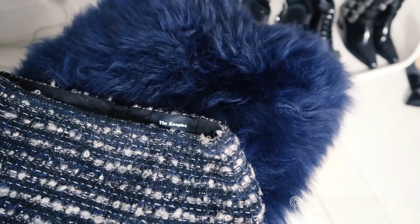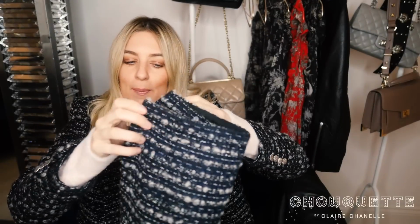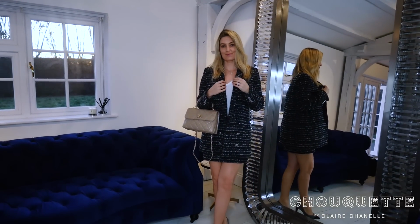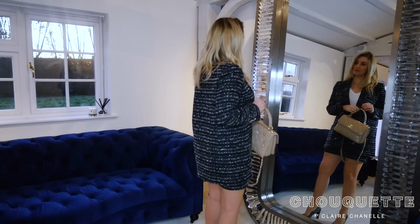And I bought the skirt, here's the skirt here. I was umming and ahhing about this skirt because it's very feminine and girly for me to wear. I don't normally wear this kind of thing, but because it's navy and black, and as I was looking at it in the store, I thought I'll wear it with a t-shirt. I won't wear it with a pretty blouse. So that's exactly how I wore it Christmas Day. I wasn't sure if I was going to keep it on all day, but I loved it.